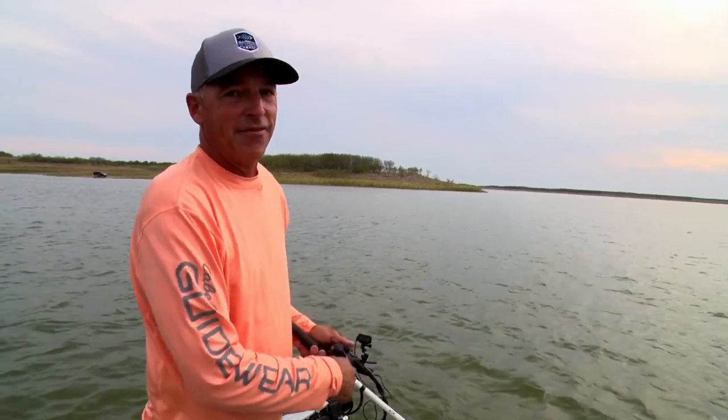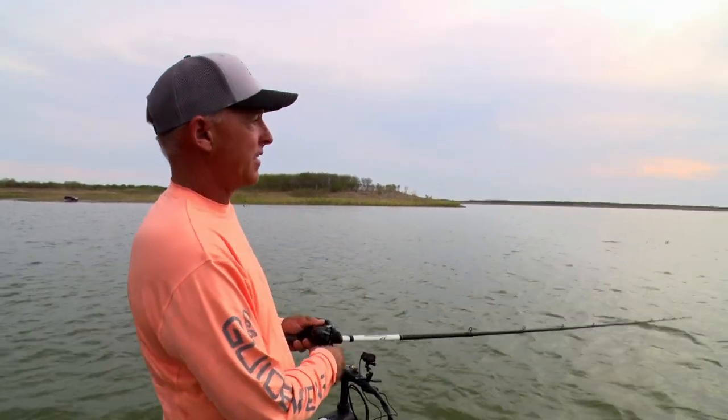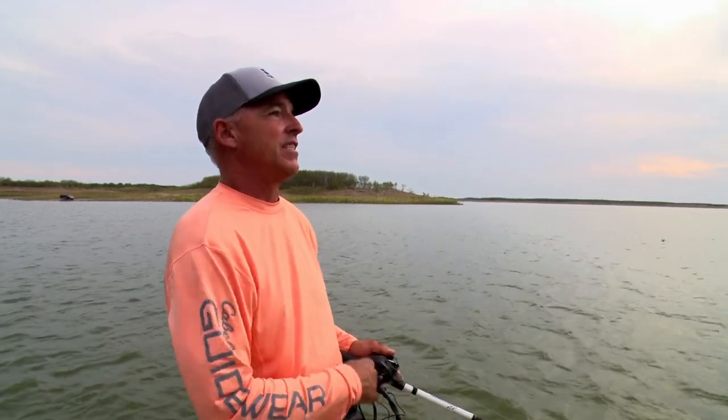Everybody thinks that finding fish, I'm just gonna come out here and find them real easily. Finding fish takes time. It doesn't matter what you're doing, what lake you're fishing, it takes time. And I haven't fished this lake in a long time.